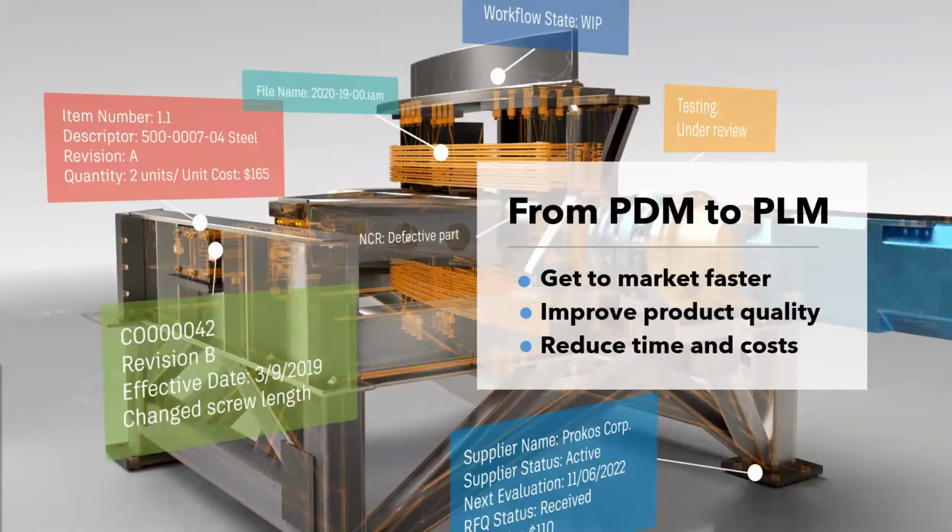Okay, so we've taken a look at PDM and PLM. I hope that through this you understand a bit more about the difference between the two, but remember that it's not either or, it's both together. PDM combined with PLM will help you get your products to market faster, improve the quality, and ultimately reduce time and costs.